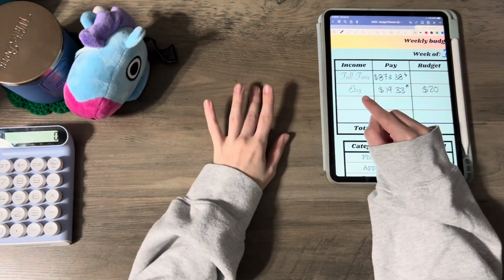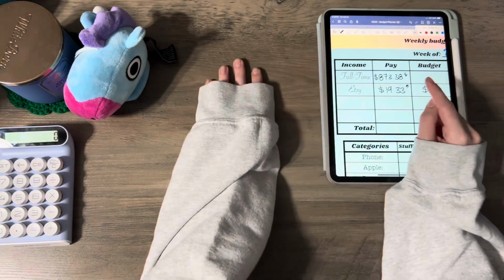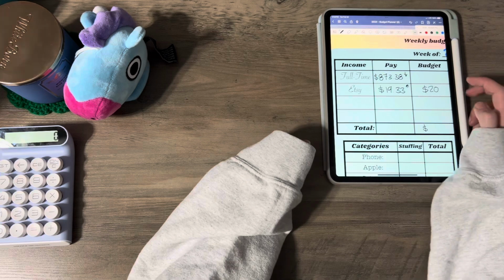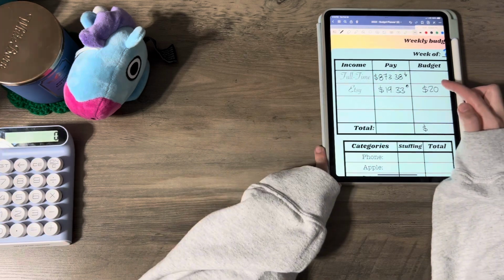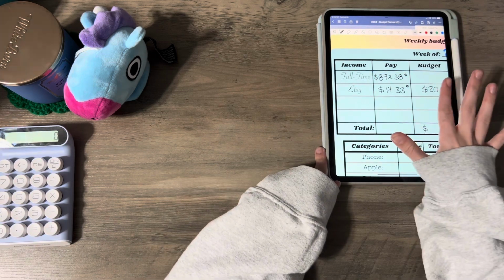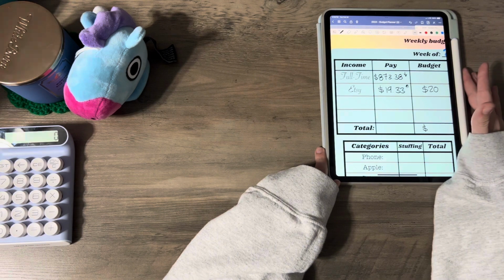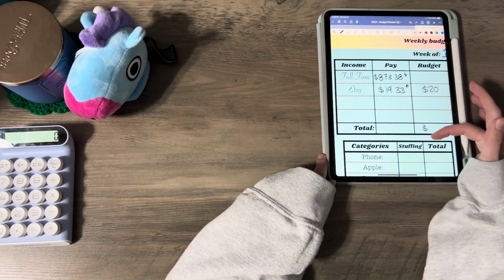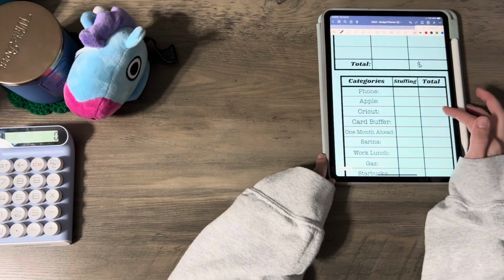And then I did get paid out from Etsy, $19.33. I decided to round up, and I will be stuffing $20 from that. So I already decided on that amount. But now we're going to be budgeting and deciding what I'm going to take from this amount for the first half.